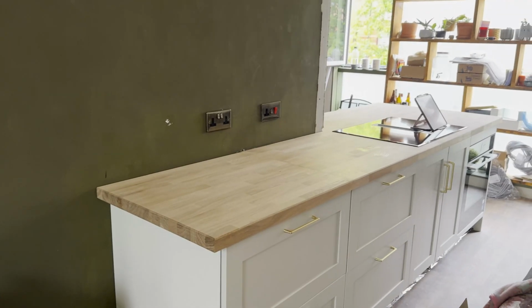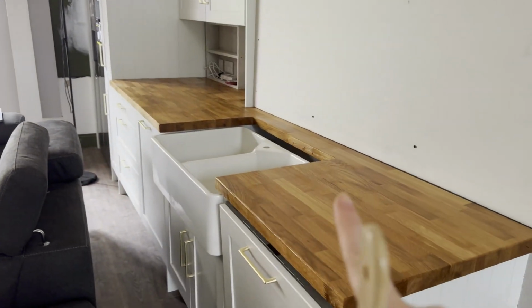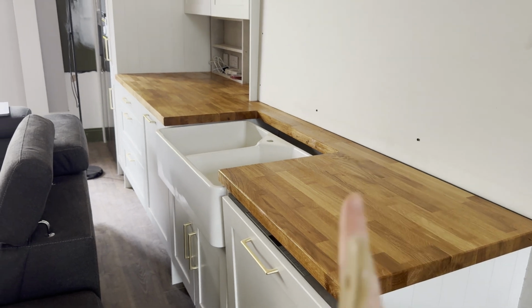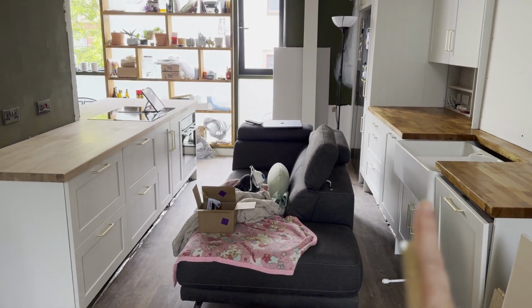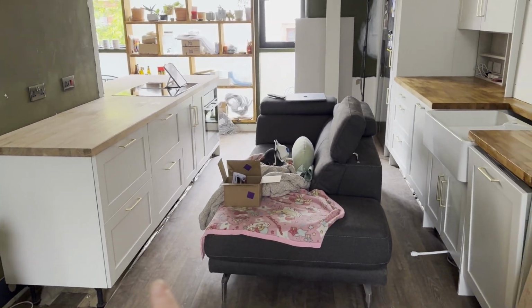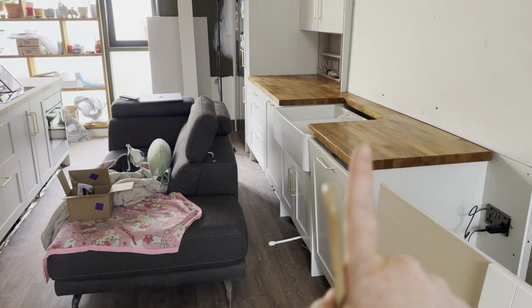I'm not gonna lie, doing this oiling is quite scary because this is what it looked like before and I really love this colour. And this is what it looks like now. It's very different. And I think the main thing is that it's really warm. This kind of tones in with this. This is struggling. I'm a little scared.